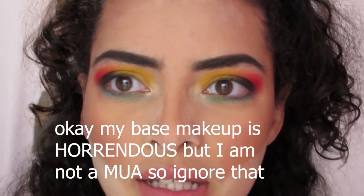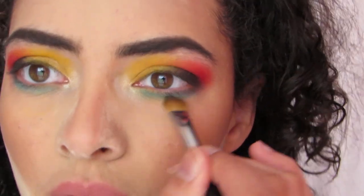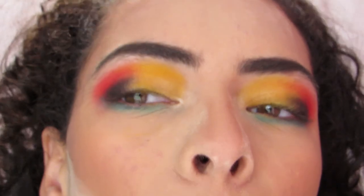I have no idea if you can even see. Can you stand over there so I can see what it looks like? Okay, so this, if you have not been able to see, this is what my eyes look like. That looks cool. Okay. Oh, I need to dust off this powder. So, can you see that from here? Not in depth. I can see the red and yellow and stuff.